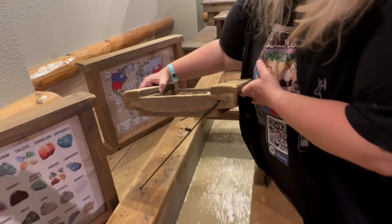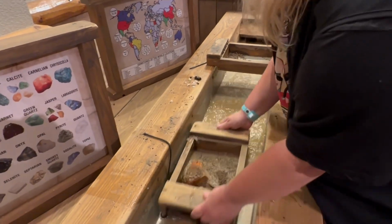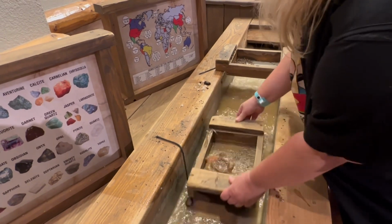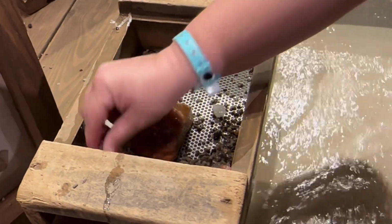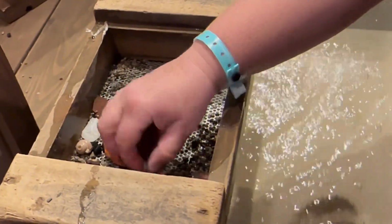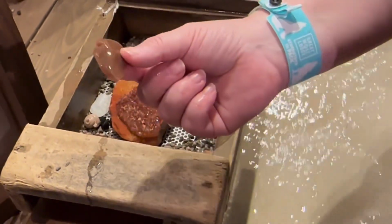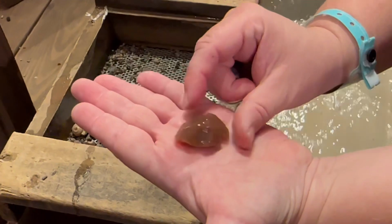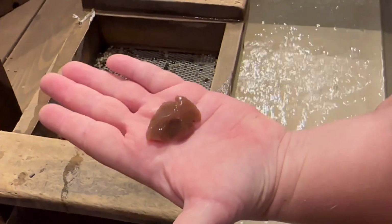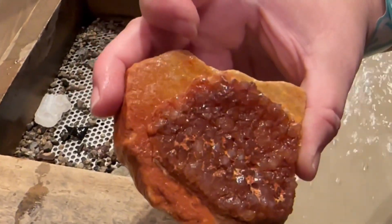You can't go too far with your treasure because you're attached, right. This is how a professional does it. I got some, I think this is amethyst, guys. Got a couple of them. Look at this. I think that's amethyst. But this, arrowhead. I love arrowheads. Oh my god, that's a perfect one. Isn't that beautiful? That is cool.